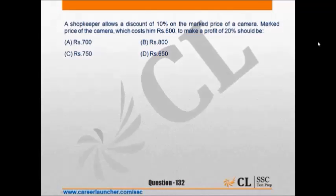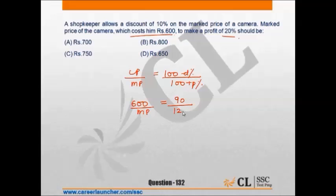The next question is, a shopkeeper allows a discount of 10% on the mark price of a camera, which costs him rupees 600. To make a profit of 20%, the mark price should be? As we know, CP upon MP is given as 100 minus discount percentage upon 100 plus profit percentage. So the CP is given as rupees 600, mark price we have to calculate, 100 minus 10 will be 90 and 100 plus 20 would be 120. This would be 3 by 4. 3 into 200 is equal to 600. So the mark price comes out as rupees 800. So the correct answer to this question is option B.